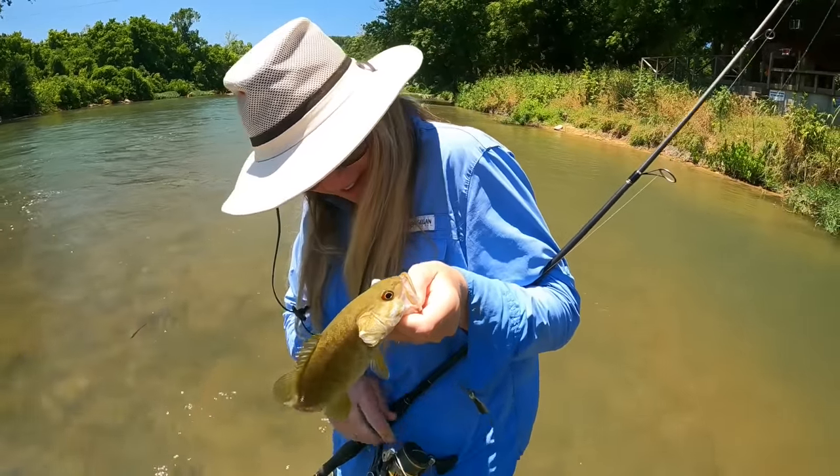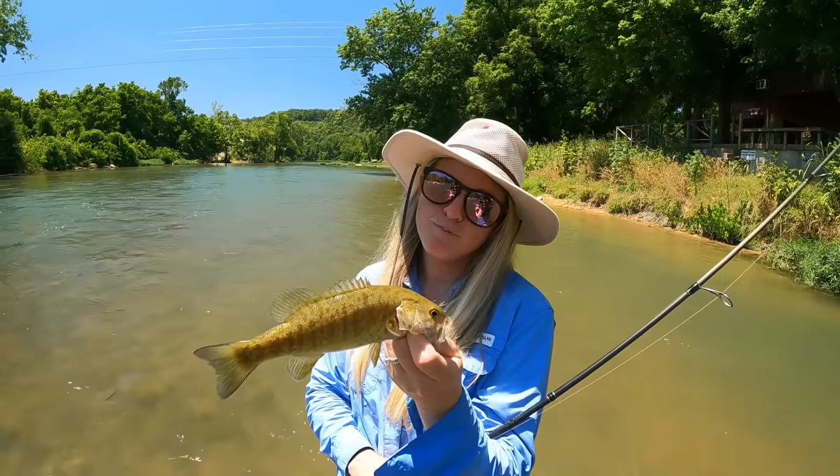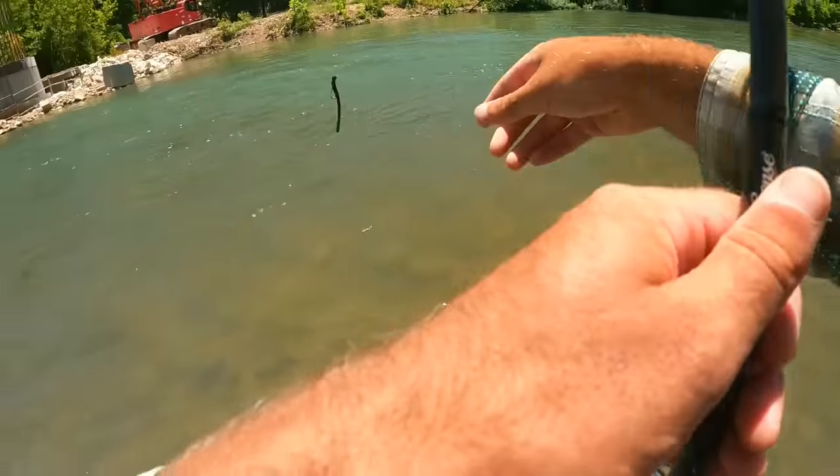Yeah, I think you're good. He's not hooked that bad in your sleeve, but yeah. Got it. Sweet. Little tiny guy, but there's got to be a big one in this spot. So cute. It looks so good. Whoa. And especially with as many as there are right here.